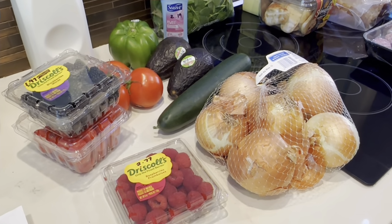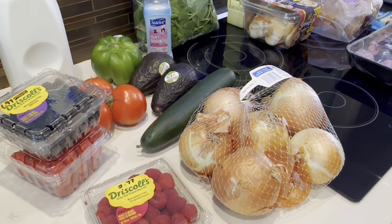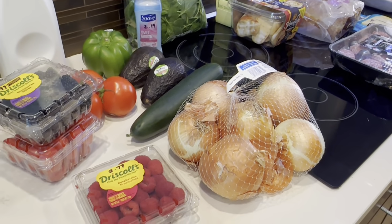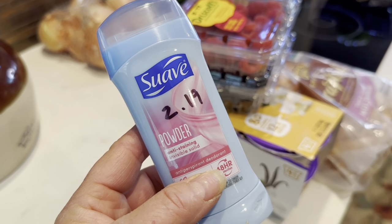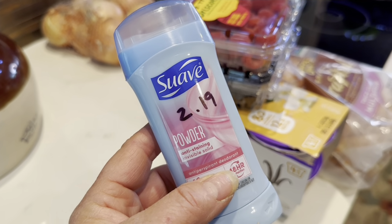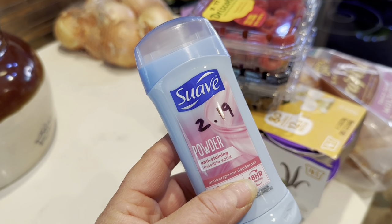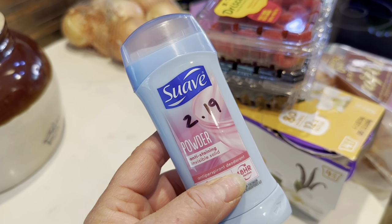Now, I also spent $17.67 at Hy-Vee this week, $23.18 at Walmart, and at one of those discount pallet grocery stores, I spent $36.81. Oh, I did buy this deodorant at the grocery store for $2.19. I make my own deodorant for myself. My husband doesn't like it, but I love it. It works great for me. I think it's healthier, and I do have a video on how to make your own deodorant if you haven't seen it.